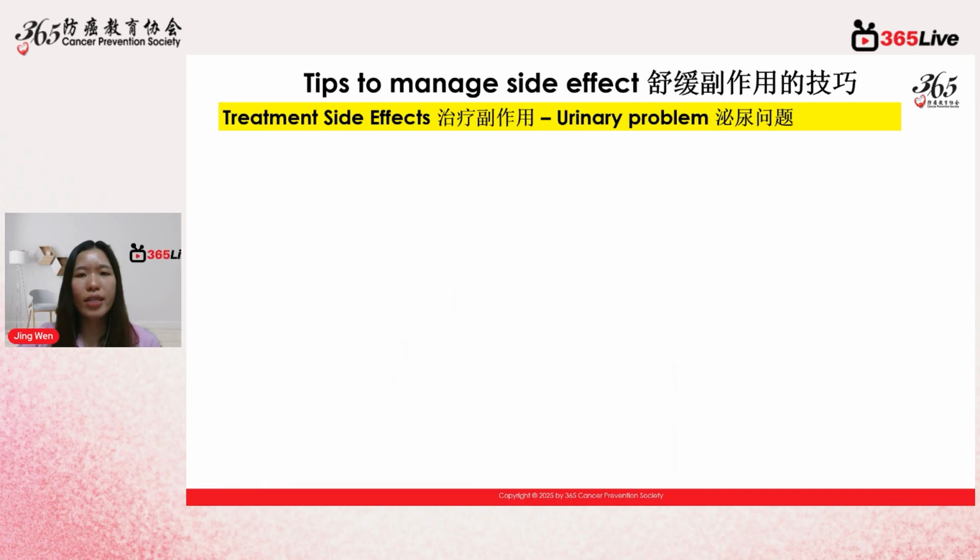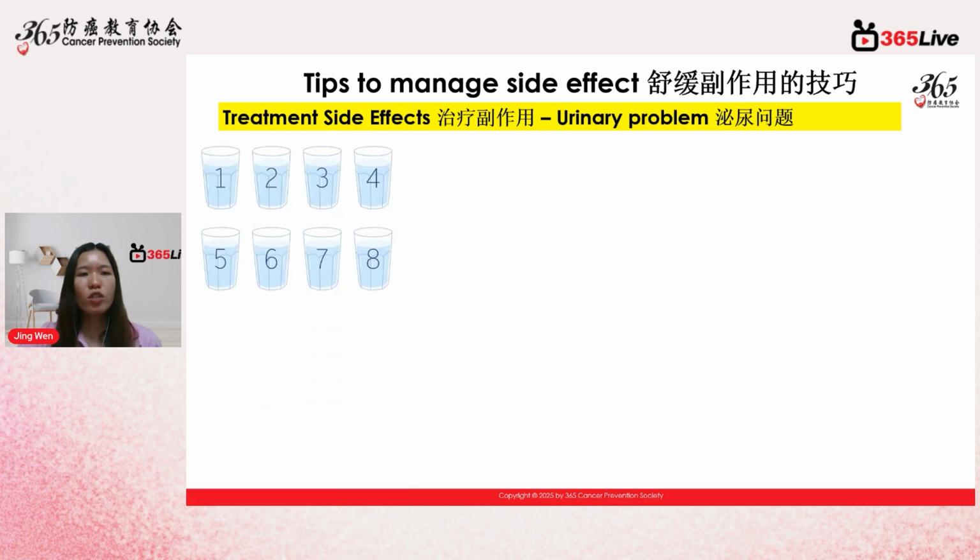Last but not least, let's take a look at some simple tips, just in case you have experienced any urinary issue and so on. So first of all, of course, hydration is still very, very important. I know that some of you may be thinking, if I have an overactive bladder, meaning that I have this urge to urinate more frequently, why are you still asking me to drink more water? But in fact, dehydration will actually worsen this overactive bladder issue.